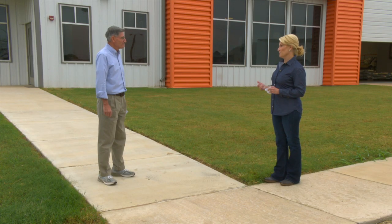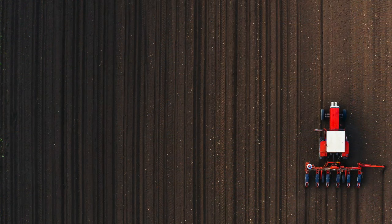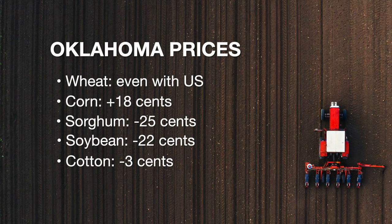How did you come up with these projections? Well, I used the University of Missouri, the Food and Agriculture Products Research Institute, and the USDA's estimates. So I had two estimates of these prices over the next 5 years. I averaged them out to come up with a single estimate, and then I looked at how Oklahoma prices compared to them. You look at wheat, I used an even price because the average Oklahoma June, July price compared to the average U.S. price in that time period is equal.